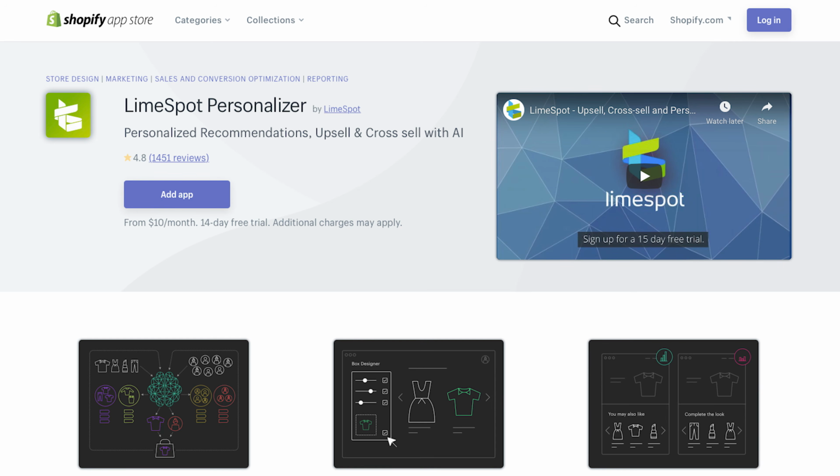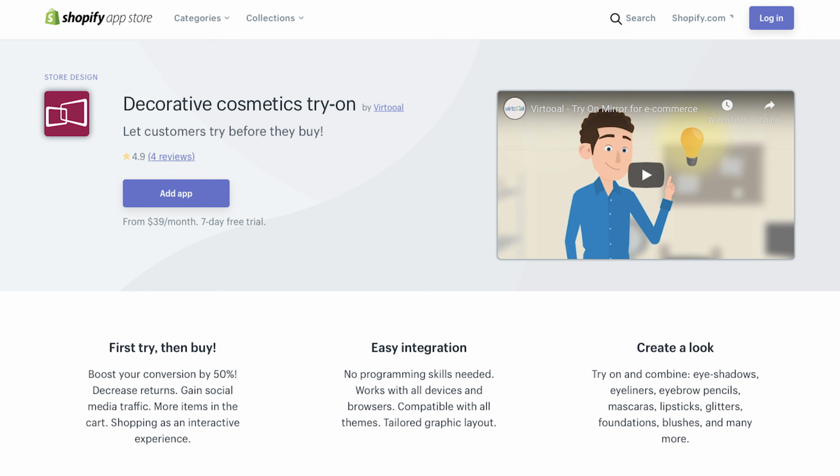Upsell and make product recommendations using LimeSpot Personalizer. You can also allow customers to virtually apply cosmetics before they buy from you. So for this, check out Decorative Cosmetics Try-On. This can be a little bit pricey, so install this app once you have traffic.